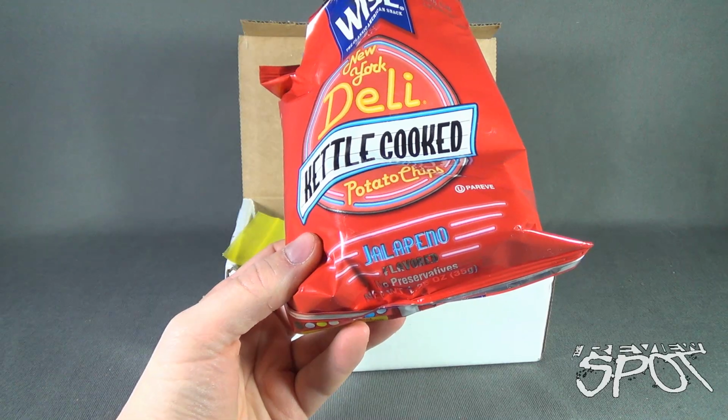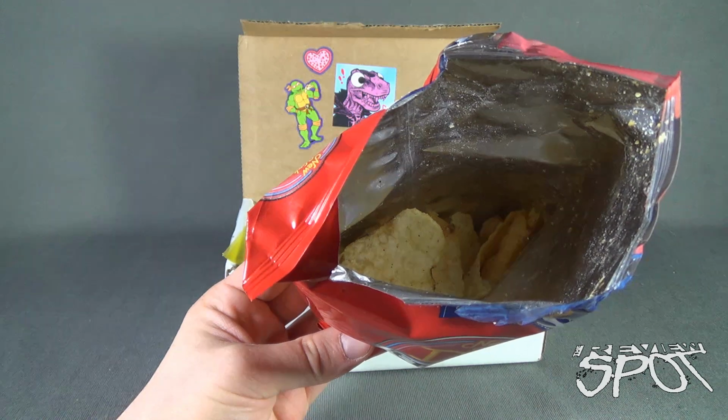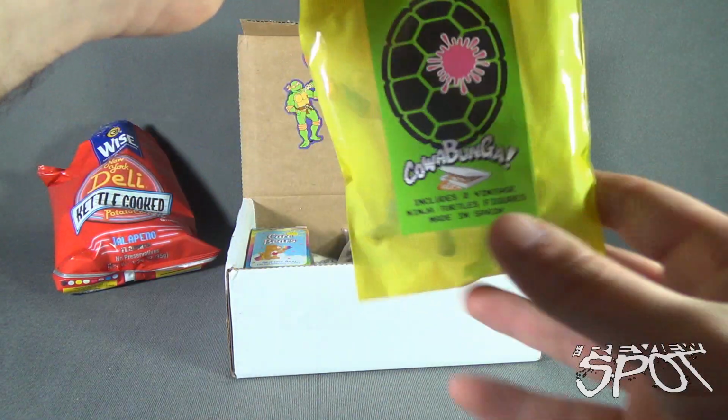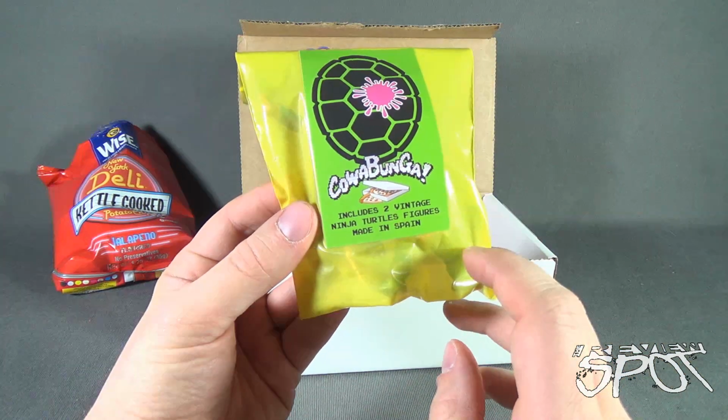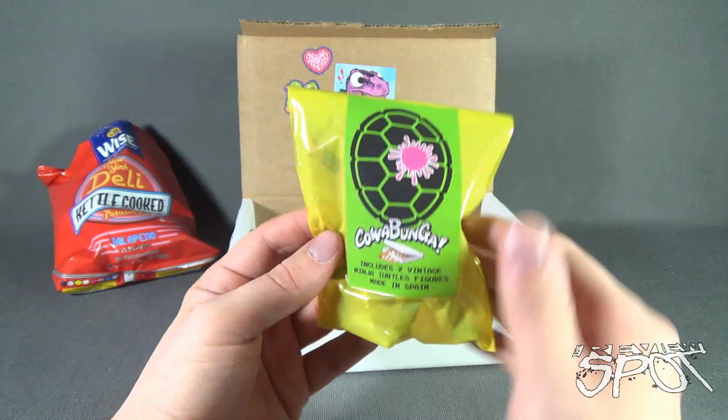It's good flavor. Like I said, a little bit of heat. Not overly hot, which means I can polish off this whole bag, which I will be doing. Let's put that right there. The first thing we are treated to figure-wise or collectible-wise is Cowabunga, which includes two vintage Ninja Turtle figures made in Spain.